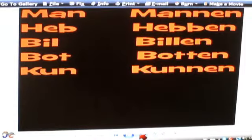So when the vowels are single vowels, they normally have to be followed by a double consonant to make them plural or to make it into a verb. So we have the word man, which means man, and to make it into men, we change it to mannen. We have to follow it by a double consonant to keep the a sound. Man, mannen. Notice that the sound of the A then changes to a more flat sound. Then we have the word heb, and to make that into a verb we add an extra B and the en. So that changes to hebben, means to have.